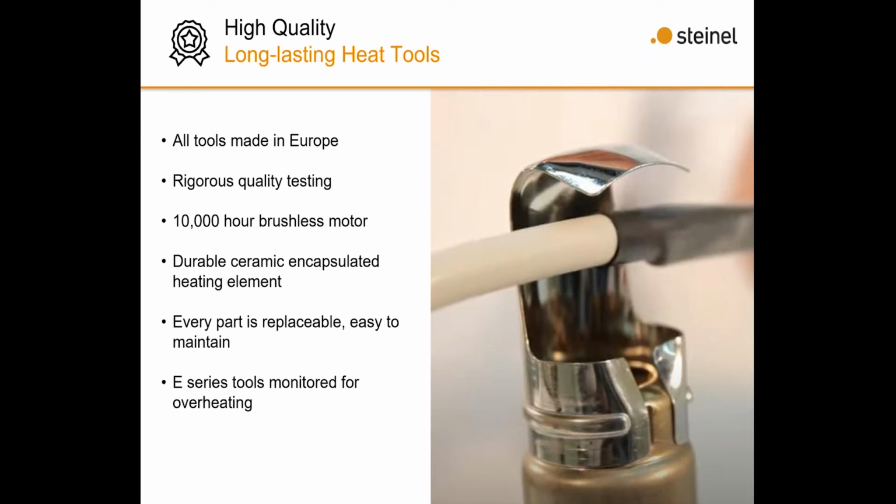All of our heat guns have durable ceramic encapsulated elements, meaning that each coil is individually encapsulated, so it's a little more durable should it be dropped, which we all know tools will be dropped. And then every part is replaceable. So you can buy a new housing, a new heating element, or a new cord should it accidentally get burnt. Everything has replacement parts, so you don't have to buy another expensive heat gun. You can just buy the replacement part for it.